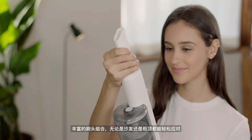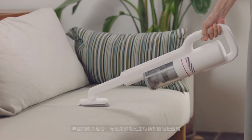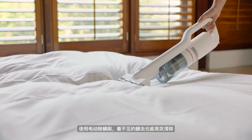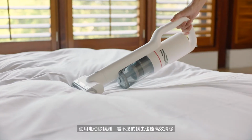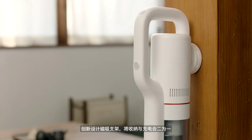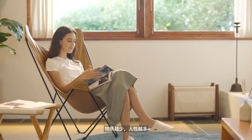The rich brush heads can easily cope with the sofa or the top of the cabinet. Using electric anti-mite brush can clear mites. Magnetic suction support combines storage and charging into one. Less material, more human nature.